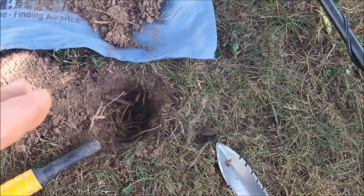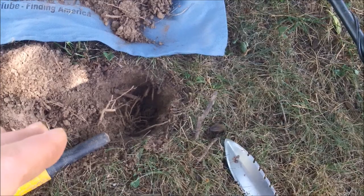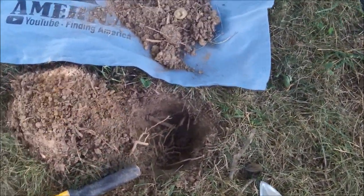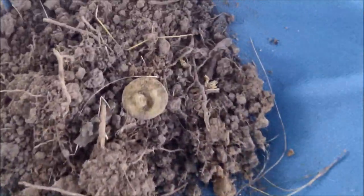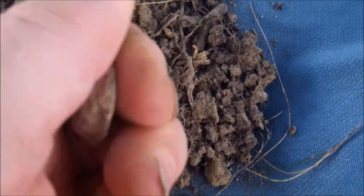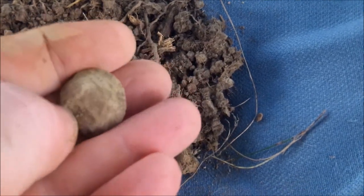But let me tell you about this. I just got shocked by what I just dug up. I was digging a 19, about 5 inches down. I'm thinking it's going to be a zinc penny. But look at this, I have a two-piece button. I kid you not, and it's a domed button. So I don't even know what it is yet.